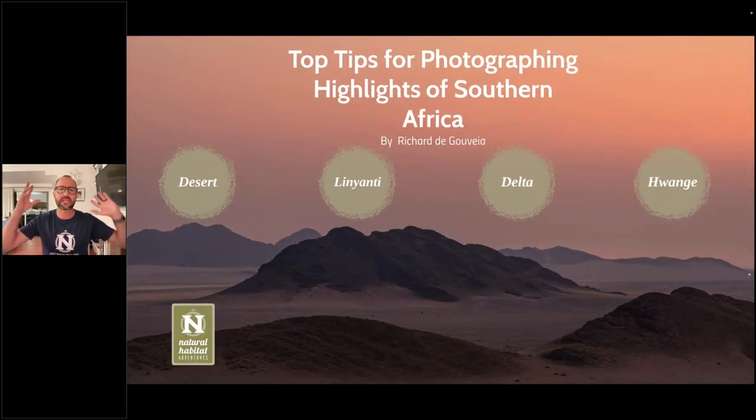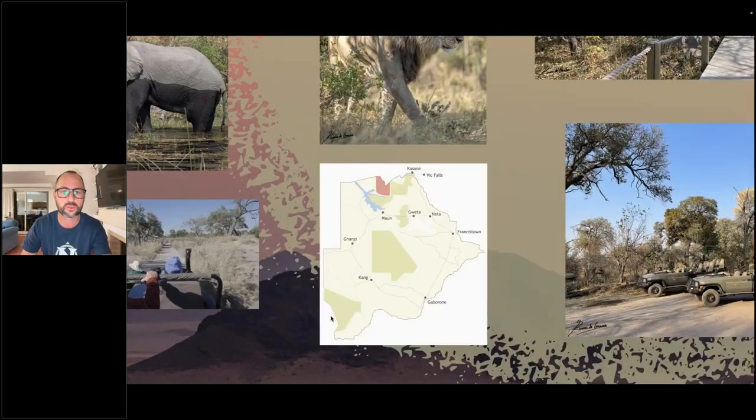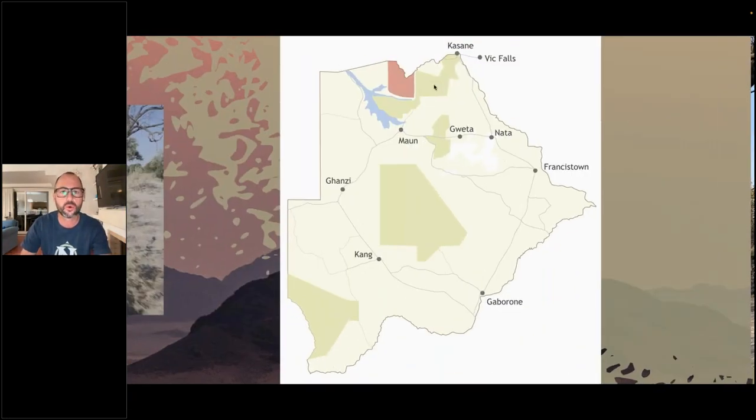So the desert is where we start because there's so little. It's unique, it's open, and then we go into a place called the Linyanti. Now, the Linyanti is located in Botswana, right in this northern part up top here. You can see the red block, very close to Vic Falls and Kasane, but it's right on the border of Namibia. Namibia juts out here into this area here, and it is a beautiful area.